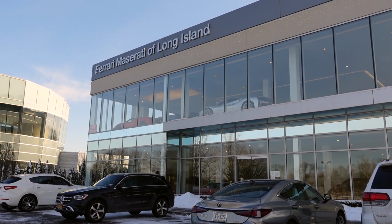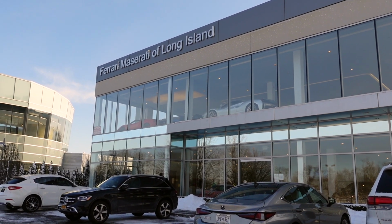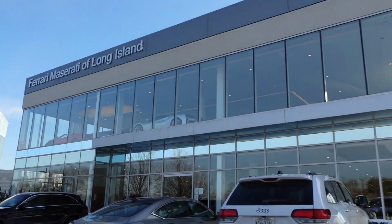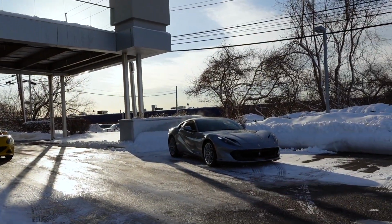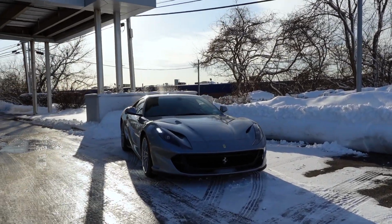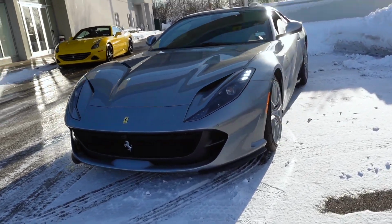Today, I'm back at Ferrari-Maserati of Long Island to check out the cars in their inventory, so let's go check them out. So I just got out of my car to discover this, an 812 Superfast parked outside. It's actually sold, waiting to be delivered to its new owner.